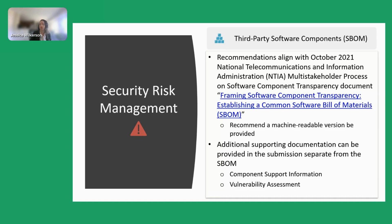So looking at things like third-party software components, we know SBOM is a big one. The other thing that I'll point out on this section too, just to make sure that folks understand, SBOM is not the entirety of third-party software risk management, right? SBOM is part of third-party software risk management. It's not the only thing. So just everybody bearing that in mind.